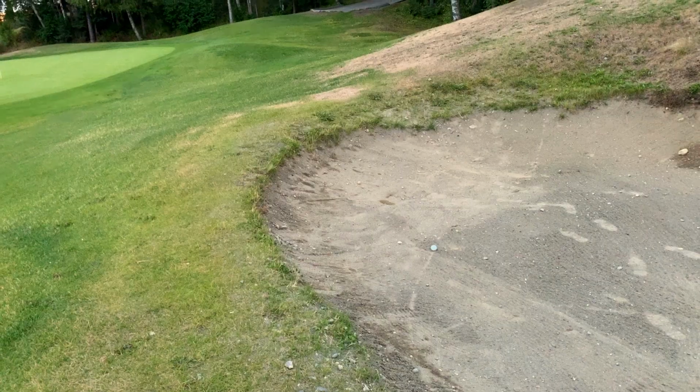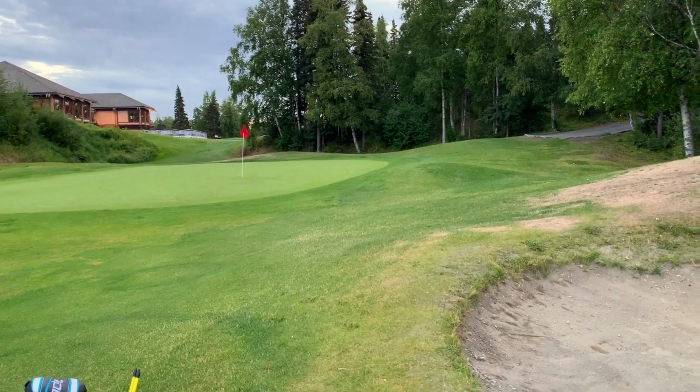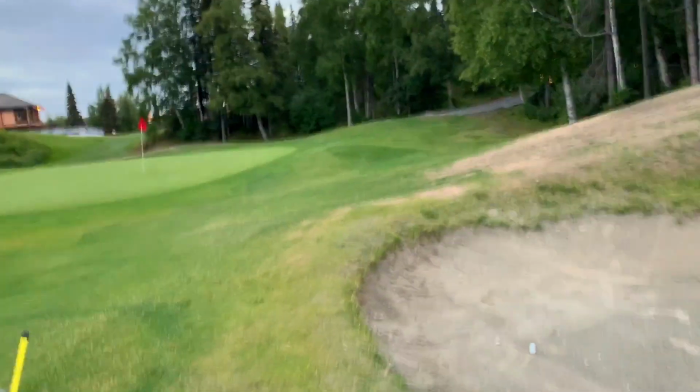So I hit it pretty good. I turned it over a little bit, so we're gonna have to see if I got lucky. It's getting kind of dark. I lost sight of it about halfway there, but it was on a pretty decent line. It should just kick down. We'll take a look. Well, came up just short, trickled in this crappy bunker, so I'm gonna have a fun shot out of here.